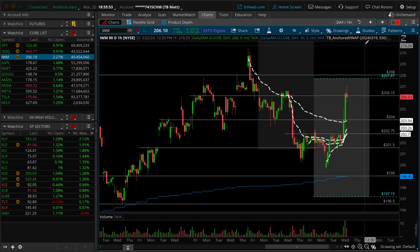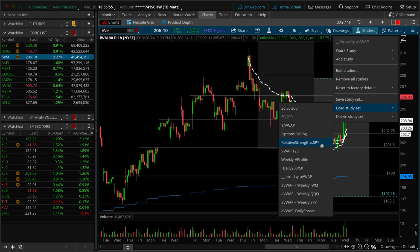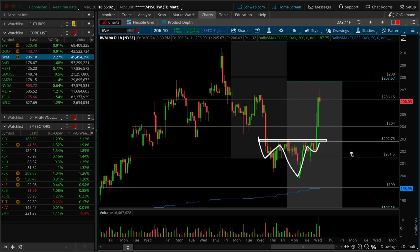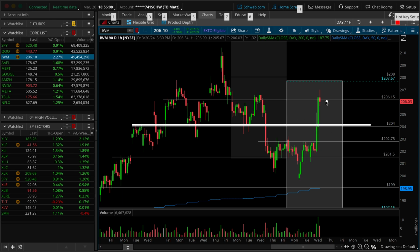Let's get a little bit more nuanced here. I suppose we can get rid of those anchored view apps for now, then we'll throw them back on in a moment. You can see that this is our reversal in the upward direction. So just like we talked about on the daily, line in the sand for a higher low pullback is over 202.75. Even better would be the neckline here at 204, something that looks like this, trading in the upward direction.